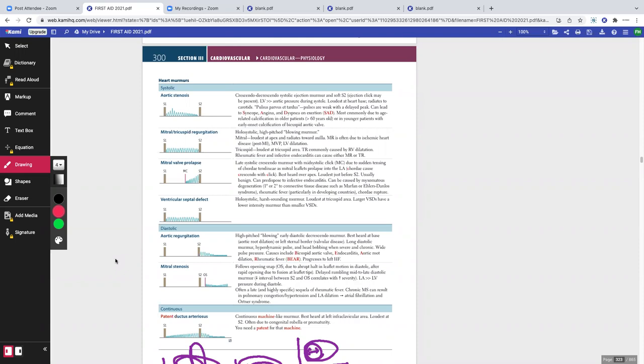Okay. Leg raise, is it going to increase the murmur of hypertrophic obstructive cardiomyopathy? Squatting, will it increase the murmur of hypertrophic obstructive cardiomyopathy? Hand grip, will it increase the murmur?